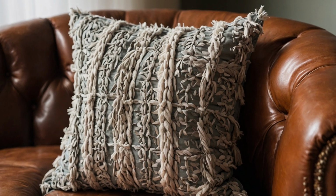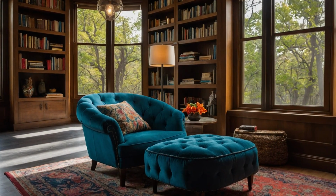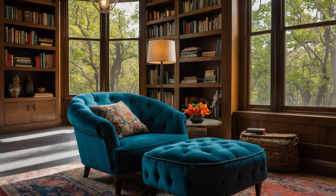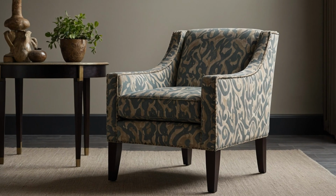Layered lighting is the key to creating depth and ambiance. Combine ambient lighting, such as recessed lights or a central chandelier, with task lighting like table lamps and accent lighting to highlight art or decor. Natural light also plays a crucial role. Large windows paired with sheer curtains maximize sunlight during the day, creating a warm and inviting atmosphere.